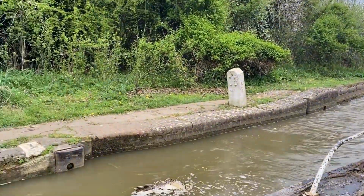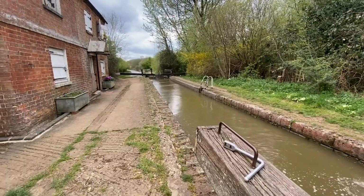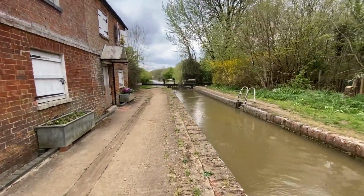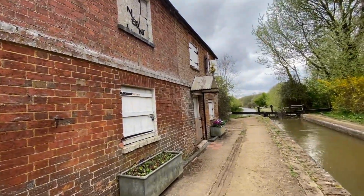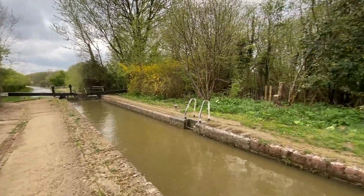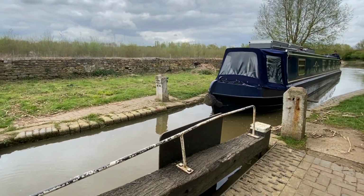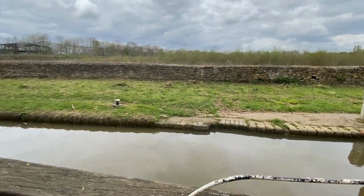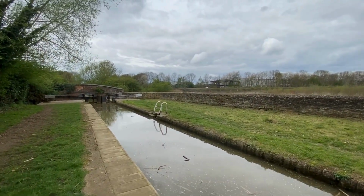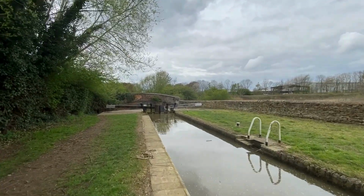Just did the lock, the single hander going through, so Chris got off the boat, we did it for him. Just waiting to cruise into ours. Look at this, interesting building, isn't it? Been a lovely lockkeeper's cottage at one point. Third and possibly last lock of the day, unless we go through the next one, which is right in the centre of Banbury. We shall see what the mooring situation is like.